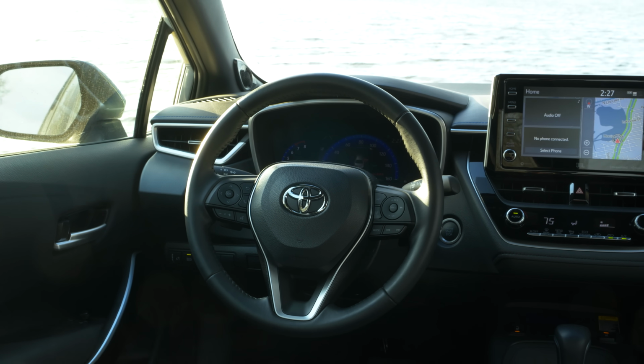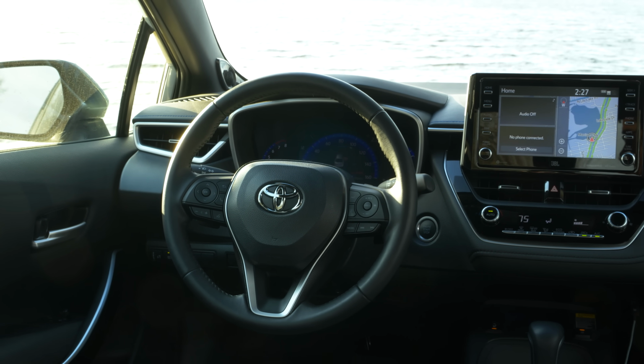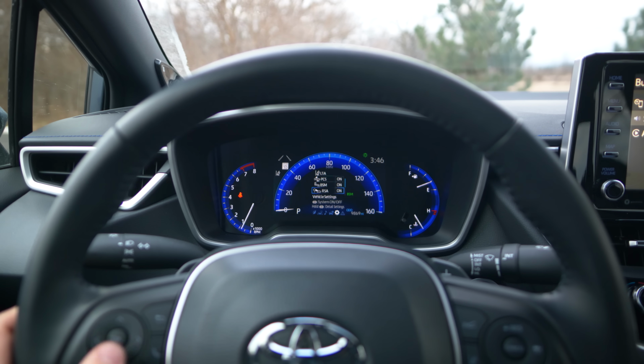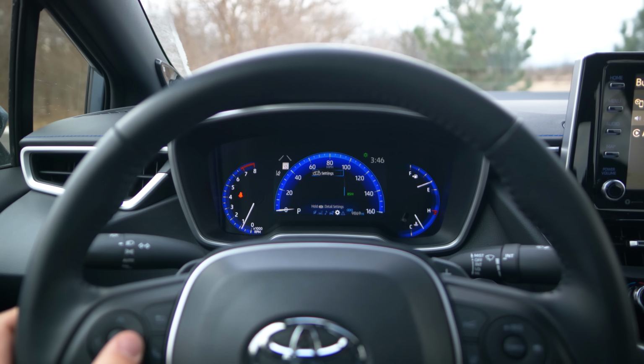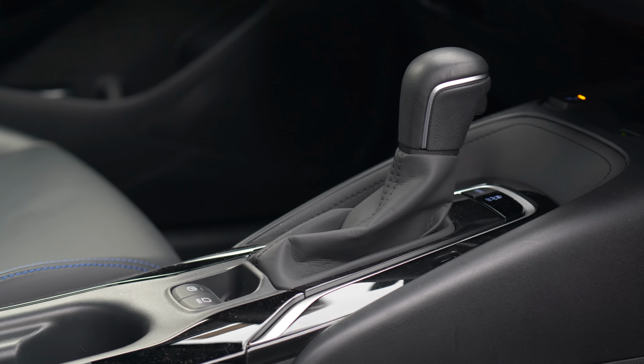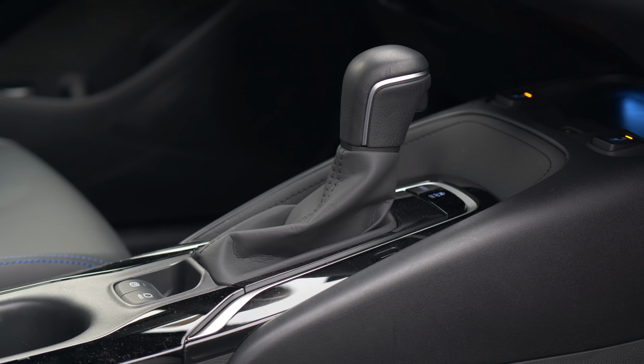Your stalks, your center gauge cluster with the XSE is a big screen, but they integrate it well with the old analog gauges. The point is that everything that you've used for such a long time still works here without having to think about it. And that's the main thing when you're using a car every day. There's certain things that are going to annoy you that might be deal breakers, and there's not a lot of them here. Your shifter is the old school mechanical feel. There's no digital crap here.